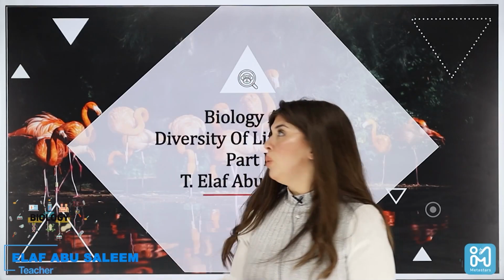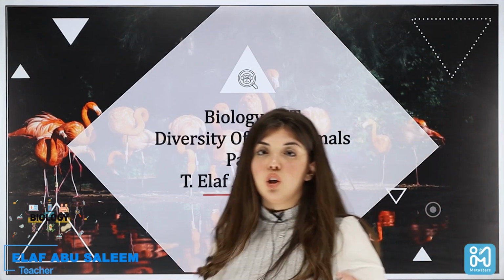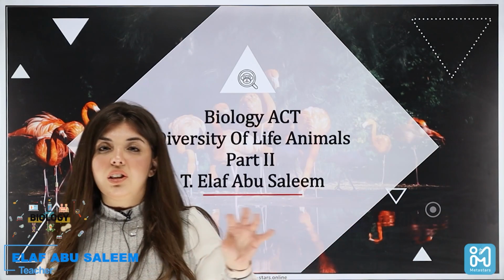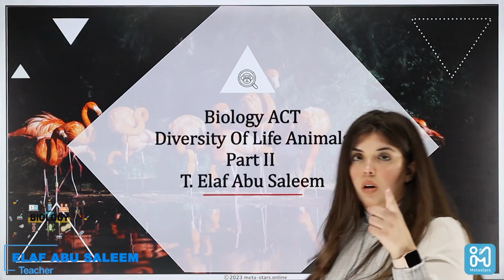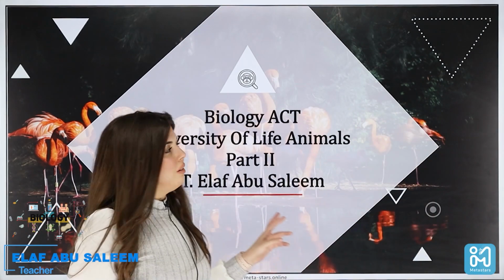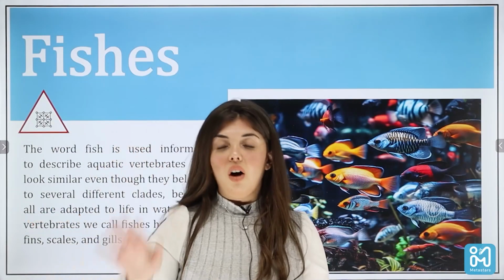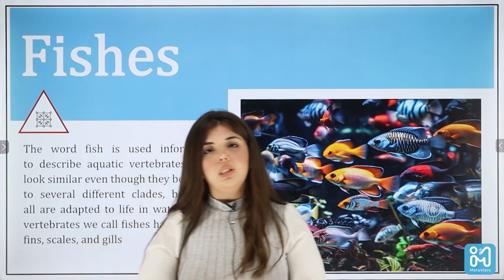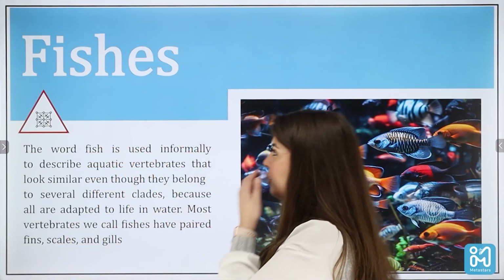So let's continue with the diversity of life of animals, part 2. We're going to talk about the vertebrate animal, which is the animal that has a backbone and a spinal cord. You are under this phylum, by the way, Chordata. First of all, we have 5 groups: fishes, birds, amphibians, reptiles, and mammals. These are the 5 groups of vertebrates.